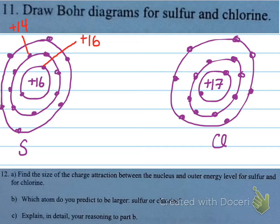So when I get to my third energy level here, I have 2 electrons in the first energy level, 8 in the second, giving me 10 electrons total shielding. So 16 minus 10 leaves me a plus 6 pull for my electrons in my third energy level.